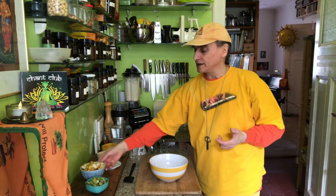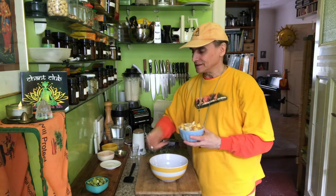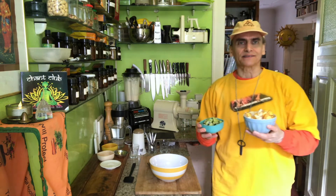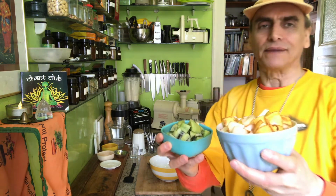So now I put my main ingredients together. The main pairing today, I always work with pairings. Cooking to me, that is really combining ingredients. Yeah, that's cooking, basically. Here these pears again I show you, and the kiwis.